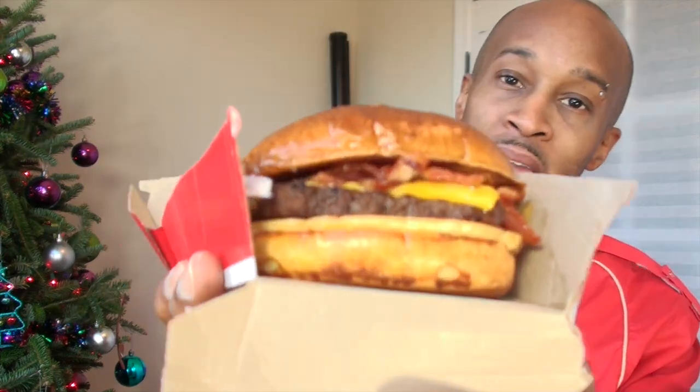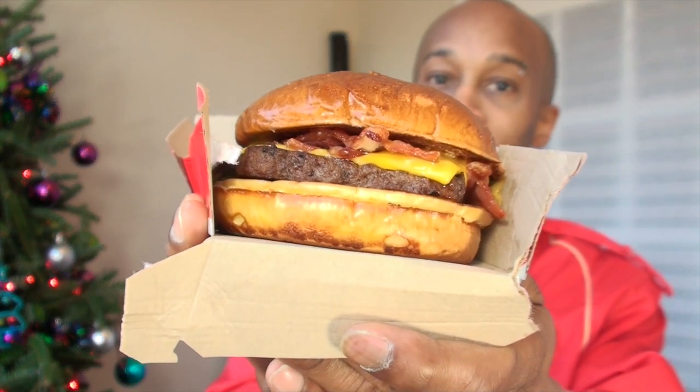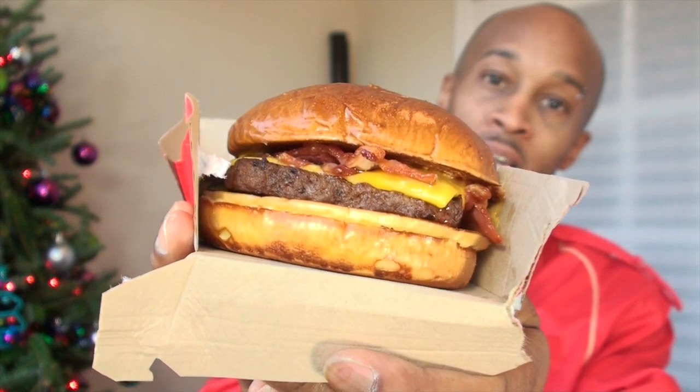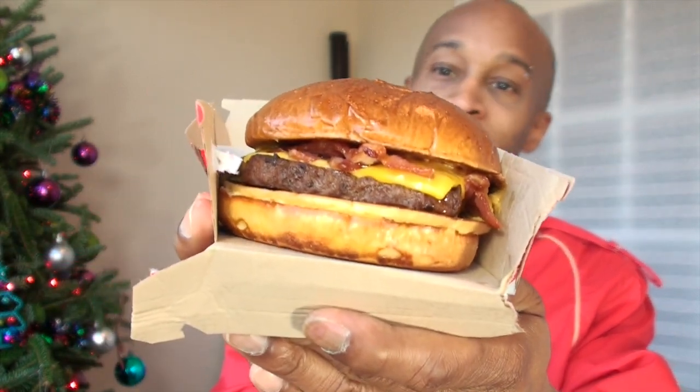It comes on a brioche. You can see the bacon coming out like it's the Hamburglar licking its tongue out. That's how that bacon look. We got the American cheese. You got the goofy square patties, how Wendy's does it. You know what I'm saying? Square patties the new 40.